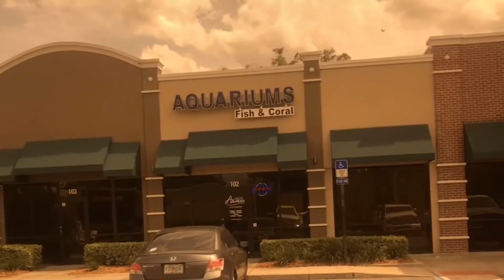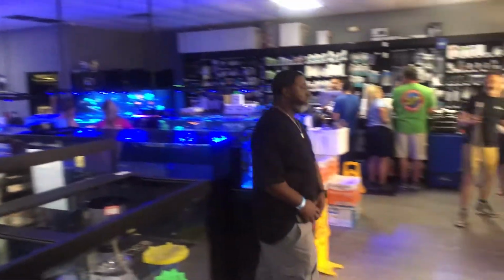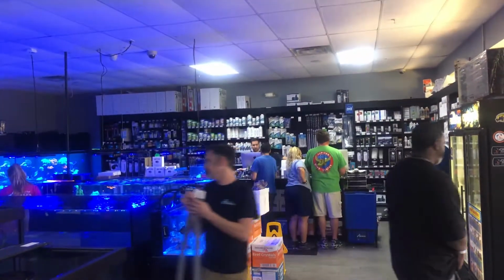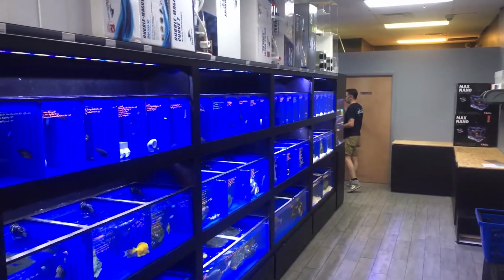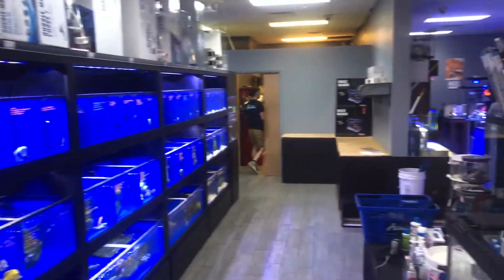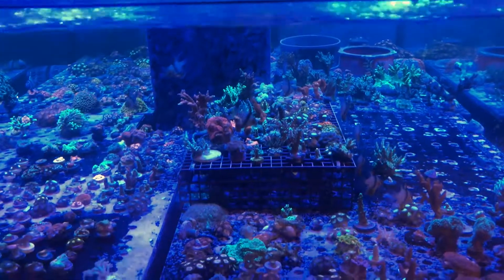So after a quick detour to grab some drinks because it was very hot, we headed over to TopShelf Aquatics. Now, I've been to a lot of fish stores in my life, but this one really set the bar for me. It reminds me very much of my own local fish store, Nemo's Reef, and what I really liked about this store was that they had almost the entire line of Ecotech and Apex equipment, and you could make your own choices.